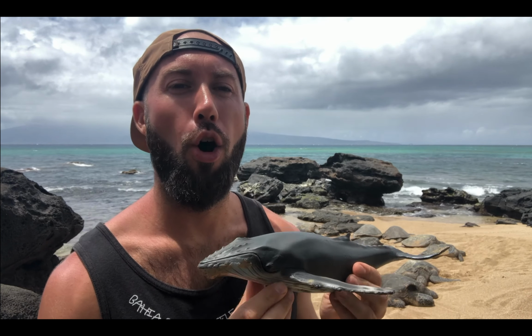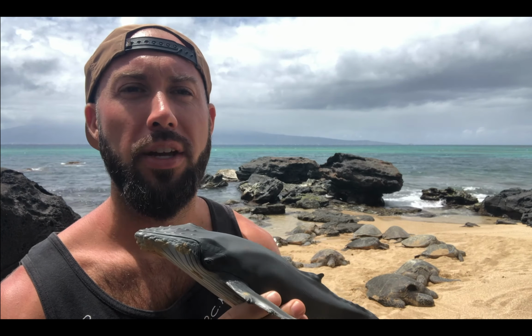So they sit down, they start singing a 15-minute song. What's crazy about this song is it has repetition, it has themes, it has a chorus, and it changes every year. All the whales sing the same song. It's only the males that sing it, and it changes every year. So how these whales teach each other the song, we have no idea. How it changes, we have no idea. But every year, little bits change.